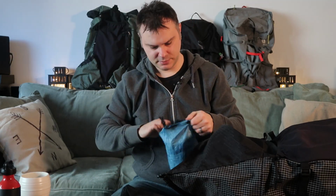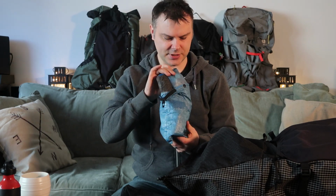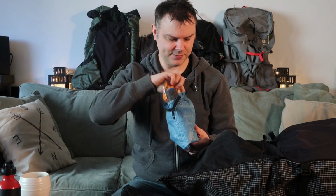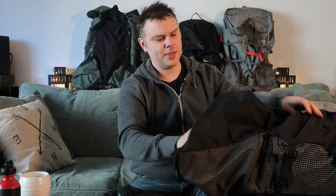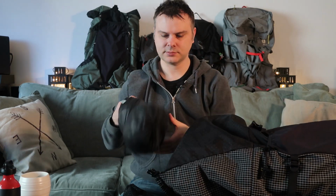Toiletry bag, basically the same stuff as for three seasons. Toilet paper, shovel, first aid kit. Keep some hand warmers. Haven't really used them ever, but they're good to have. I do bring some fire starters. And then underneath that, I have everything in a Z-Packs pack liner, which is the same one I use for three season.